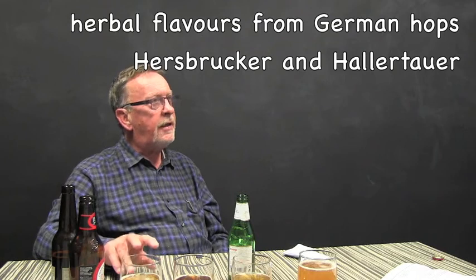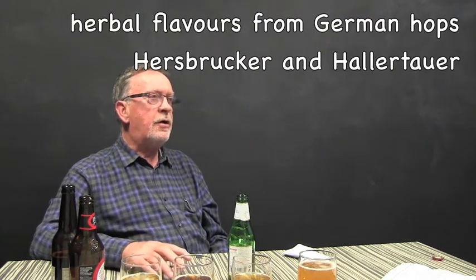But it's nice. And the predominant flavour in there is not like it is in the Coopers, the fruitiness from the high temperature fermentation. This would be a low temperature fermentation, and the predominant flavour is a sort of spine of sweet pale malt, but there's also quite a pronounced herbal, grassy note from the actual hop that's used, which is usually in these German beers called Hersbruck or Hallertau, which are areas where hops are grown in Bavaria.